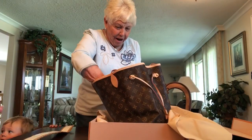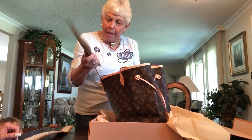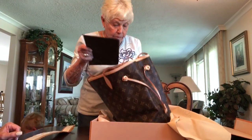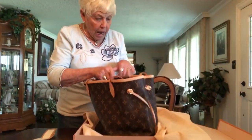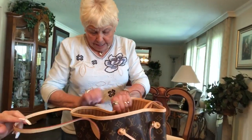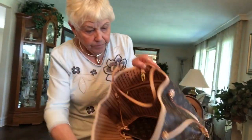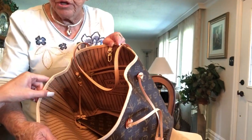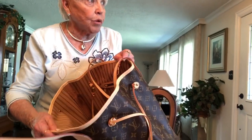Oh, my bag. Oh, and look, a little bag inside the big bag. I'll probably really use this more than I will the big bag. Oh, wow. That is very, very nice. Show us the inside. Does your mommy have that? I think your mommy, your aunts, and everybody else has one.